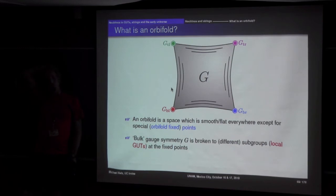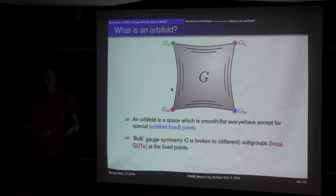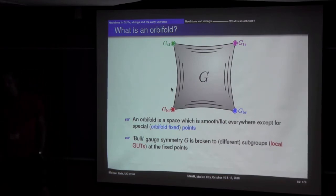But why would I work hard for a model which has in its framework a very large amount of CPT violation? Maybe I can succeed in finding such a model, then the experiments go and find the limit and it's not there, then okay, this model is wrong. Why would one do that?